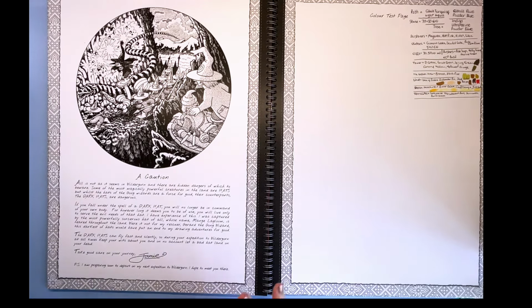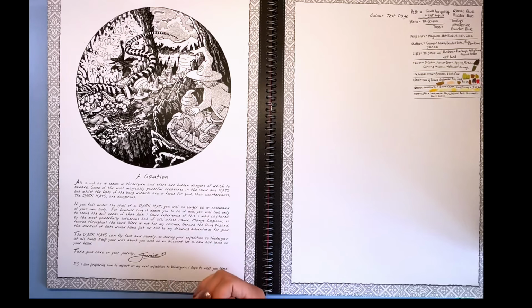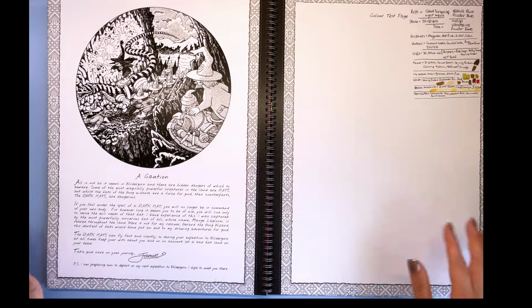So it's just so much fun the way that Jamie writes it, as if he really has been to Wildergorn, and you know, you've got the chance to go there now as well and just fully immerse yourself.